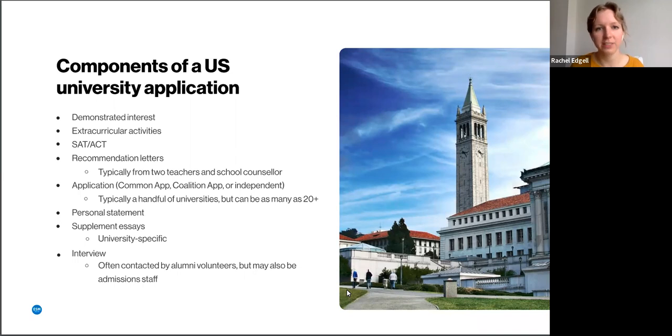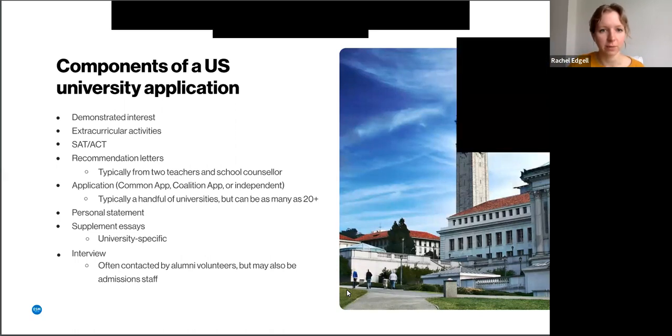And we do have separate webinars where we go through this in much greater detail. And I'm always happy to answer specific questions, so we'll save some time for that at the end. Both of our emails are on the last slide as well, so you can email us afterwards. But just as a quick overview of the US process and how it differs from the UK.